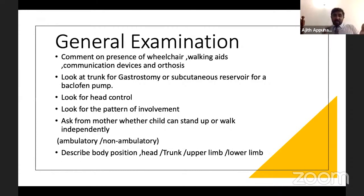And look for the head control. It's very, very important, because if the patient has no head control, we know that patient is definitely worse than a patient with head control, and a wheelchair bound patient. And the next thing is to look for the pattern of involvement, whether it's monoplegic, hemiplegic, or diplegic. So looking at this, you can mention it.